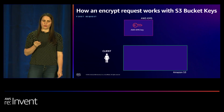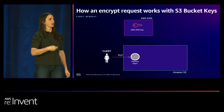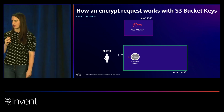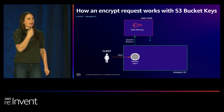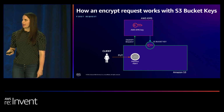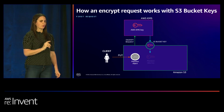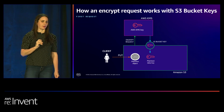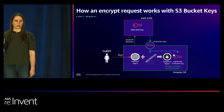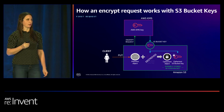The first put for a bucket key-enabled bucket looks similar to KMS. So again, the customer is going to put an object. They're going to say it should be encrypted with KMS. They're going to give us a key, and they're going to say it should be a bucket keys encrypted object. S3 is going to, again, send a request to KMS, and KMS is going to send back a bucket key, presuming that this customer can use the KMS key. S3 will derive a unique plaintext data key from that bucket key, use the key to encrypt the object, and will store an encrypted version of that bucket key alongside the object in your bucket and destroy the plaintext data key.